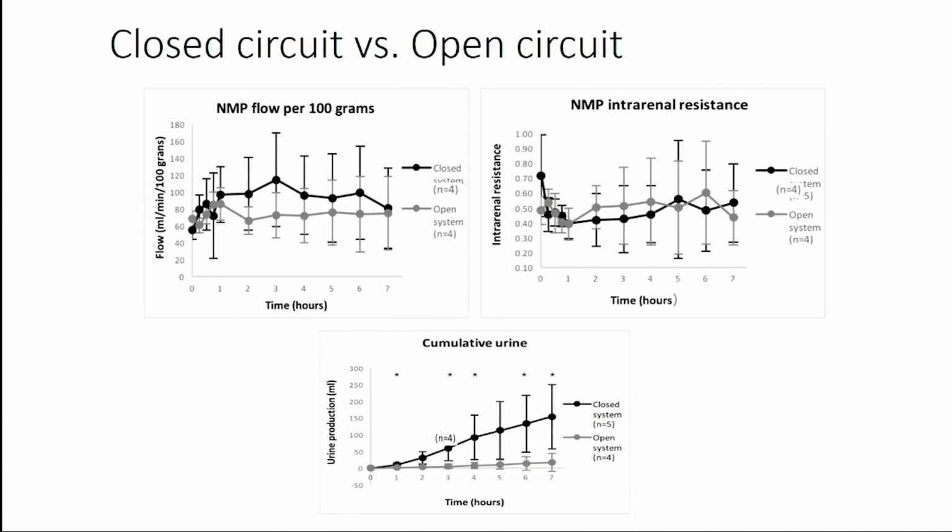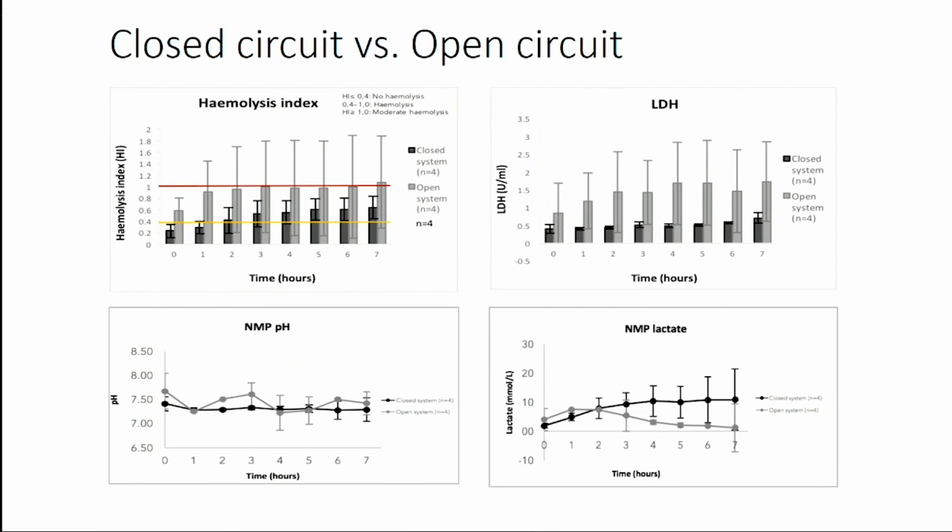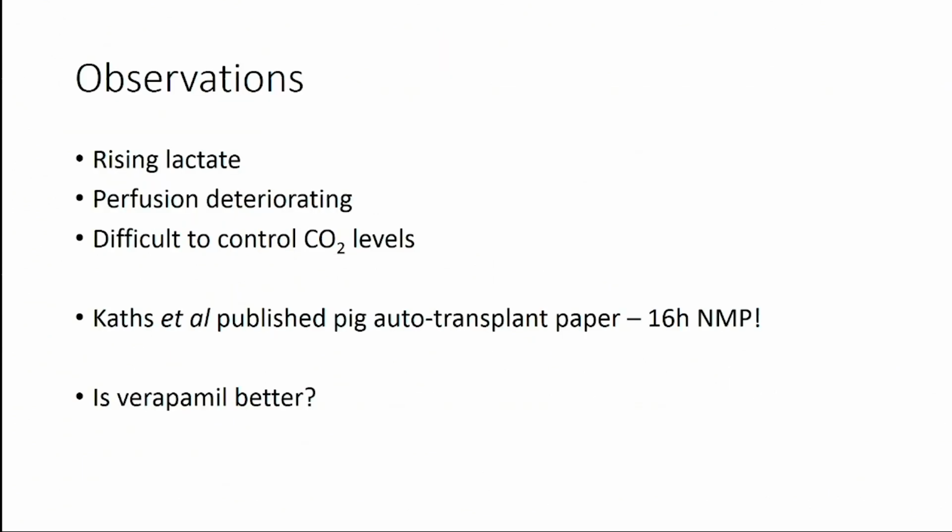The closed circuit seemed to produce more urine. Now, there's a theory that if you've got a cannula in the vein, it's a bit like having it attached to the IVC. You've got some venous pressure. Whereas if you've got the renal vein draining into a canister, there's no venous pressure at all. So maybe you increase the pressure across the glomerulus and you help that. That's possible. But actually, when we looked at the kind of markers of injury and the other parameters, it wasn't consistent. So the lactate was higher in the closed circuit, the LDH was higher in the open, and so in the end, for the sake of ease, we went to the open circuit.